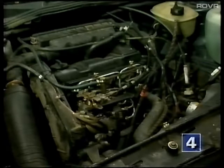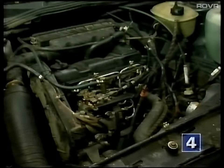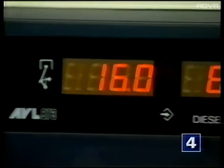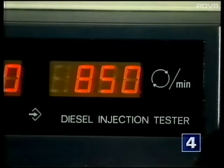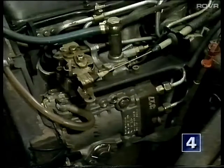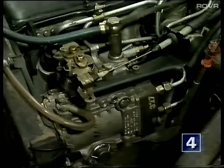Start the engine and allow it to idle for about a minute. The injection timing, displayed in degrees, and the RPM figures can now be checked against the specifications. The idle speed affects the dynamic timing, so if necessary, correct the idle RPM before checking the timing. Corrections to the timing are, as usual, made by moving the pump.